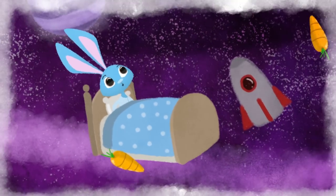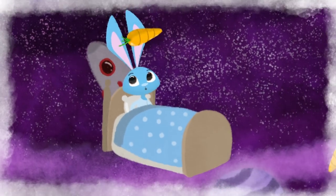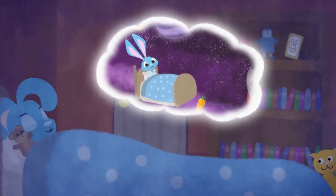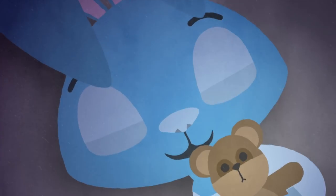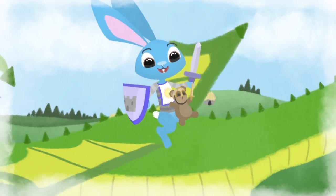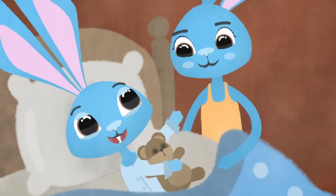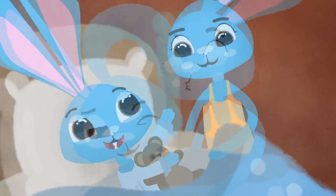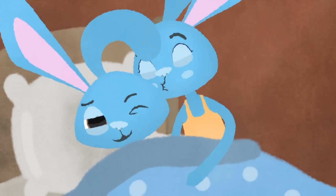Time for bed. Rest your weary head. Time for bed. Warm and cozy. Time for bed. My teddy's here to keep me comfy. In my dreams, he's always with me, and I am almost ready. A kiss goodnight is all I need.